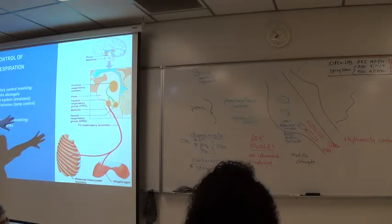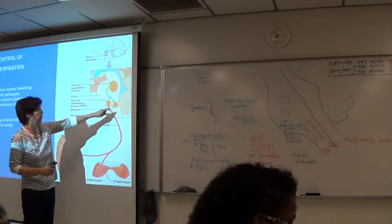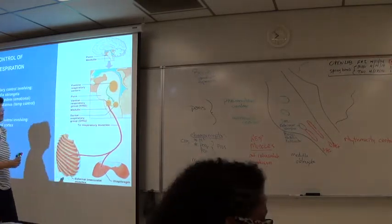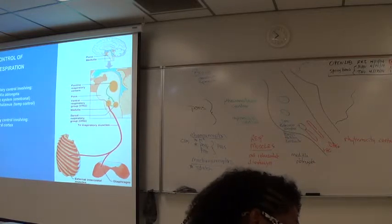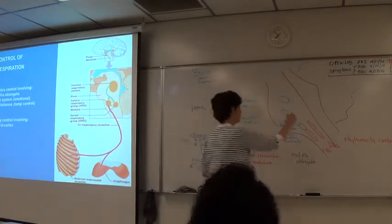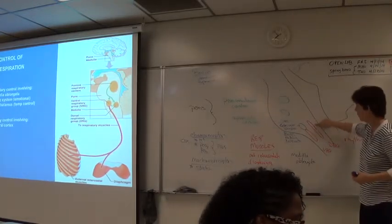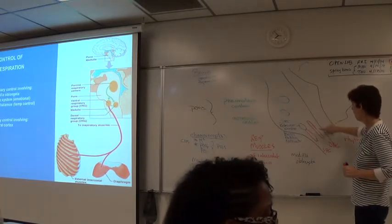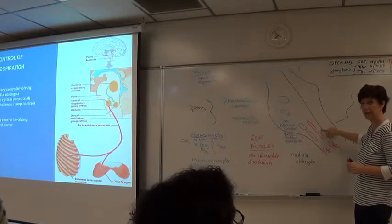So here's what I drew on the board. We have the ventral respiratory group, the dorsal respiratory group, and the pontine respiratory centers, the pneumotaxic and apneustic centers. So essentially what happens, in brief, is we have the pattern generator, the pre-Botzinger complex, that sets up the pattern, activating our dorsal respiratory group. The dorsal respiratory group are primarily, just kind of listen here, we'll go back over this in detail, inspiration neurons.